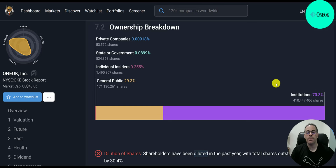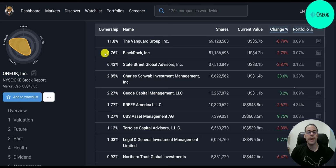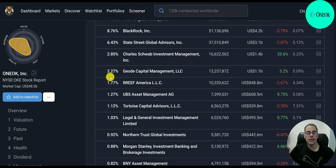70% of the company is owned by institutions and 30% by the general public. Their biggest shareholder is Vanguard, 12%. Vanguard has $7 trillion of assets under management. BlackRock is even bigger. They have $9 trillion of assets under management, and they own 9% of this company. I did say trillion, not billion. State Street, with a paltry $4 trillion of assets under management, owns 6% of this company. Schwab has $7 trillion. They own 3% of this company. GEO with $1.1 trillion. They own 2%.